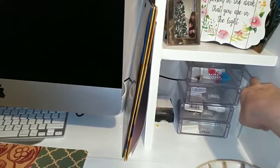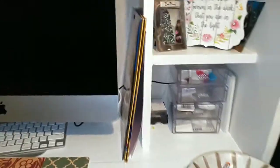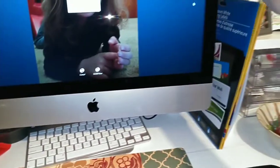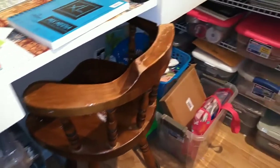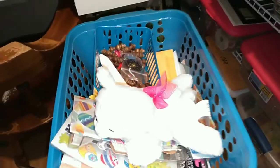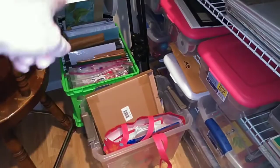And this is some stuff for printing out pictures. This is just iron-ons and address labels. I'm still trying to figure out how to get my printer to print them. Yeah. Friend mail. And like I said, down there is just that. And over here, I bring this to my desk because it has a lot of stuff that I'm working on. And that little bear is getting ready to go in the mail. I'm working on a project that's going out.